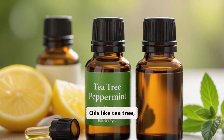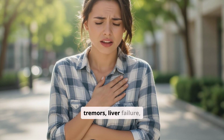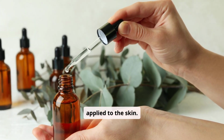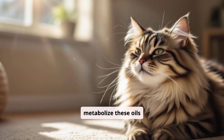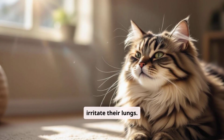Oils like tea tree, peppermint, eucalyptus, and citrus can trigger vomiting, tremors, liver failure, or respiratory distress if ingested or applied to the skin. Cats are particularly sensitive because they cannot metabolize these oils properly, and even diffused oils in the air may irritate their lungs.